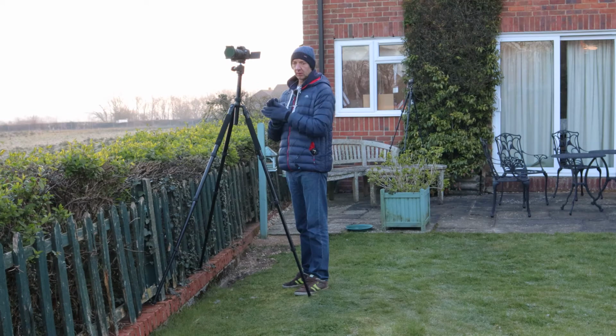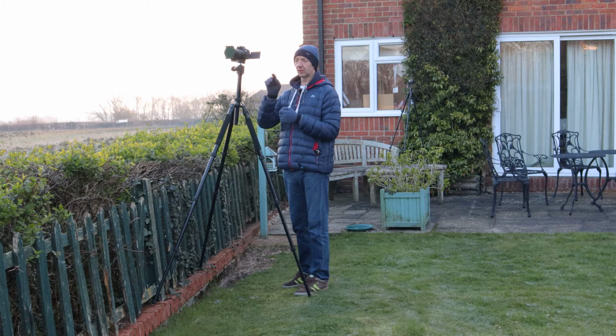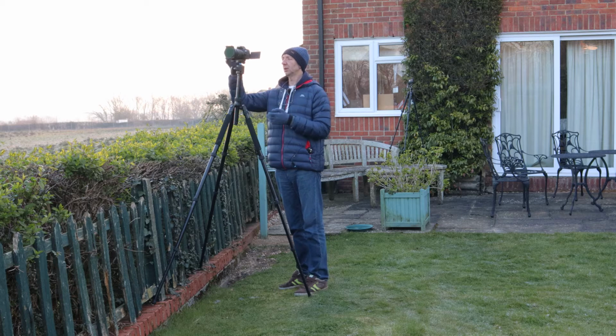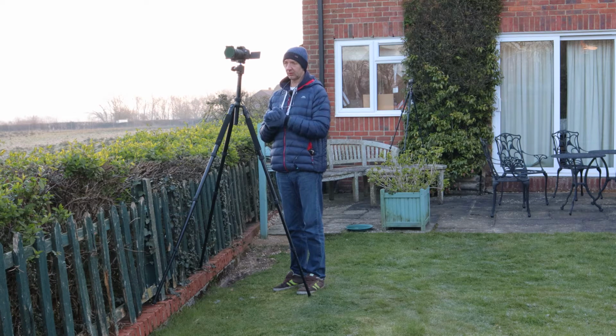Hopefully when it's warmer. Okay guys, the sun is just coming up now, and it's starting to light up the tree and the fields. I'm starting to get a few shadows on the field now, and it's bringing out the colour of the frost as well. So all looking good at the minute. If everybody is interested, I'm at ISO 100, f11, trying to get it sharp all the way through, and about 6 seconds.